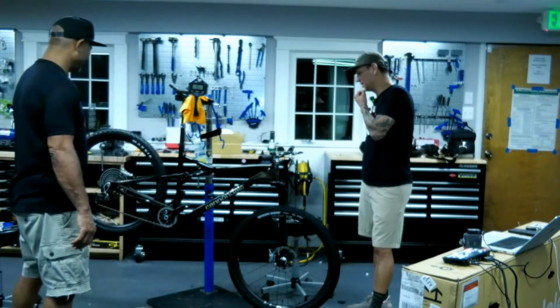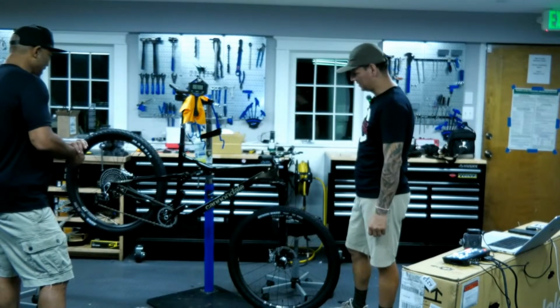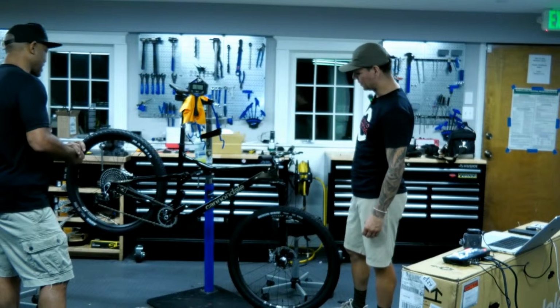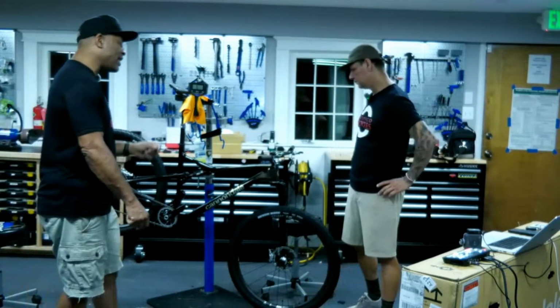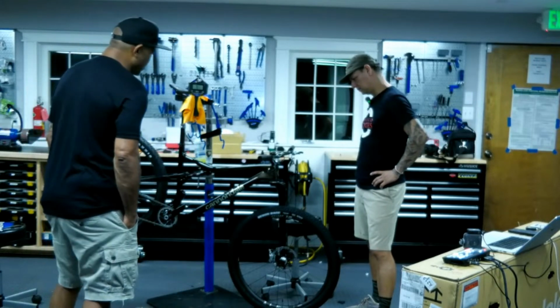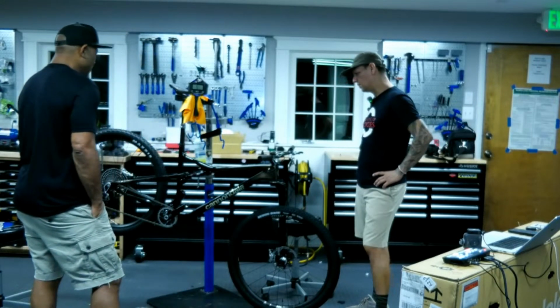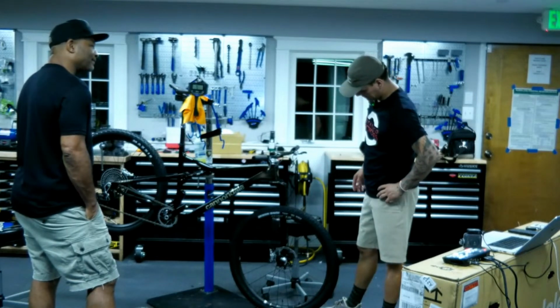I like it, man. I would have to ride it. I would rock this, man. It's right down my alley. I'm starting to give things a fair shot now instead of talking crap on everything. No, it's beautiful. I want to give the lefty a try.